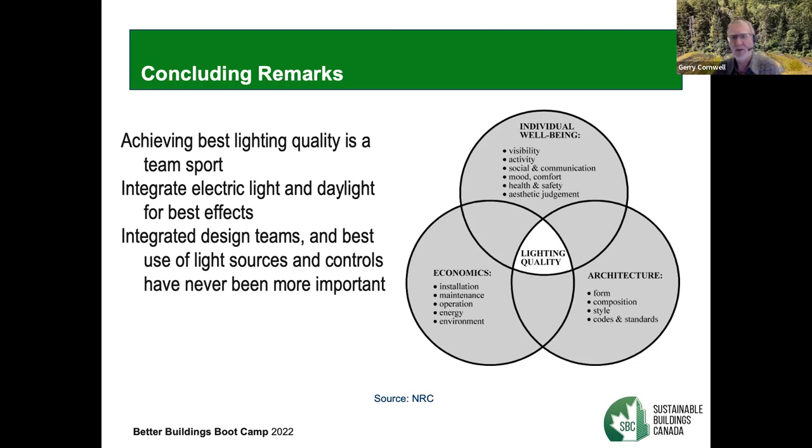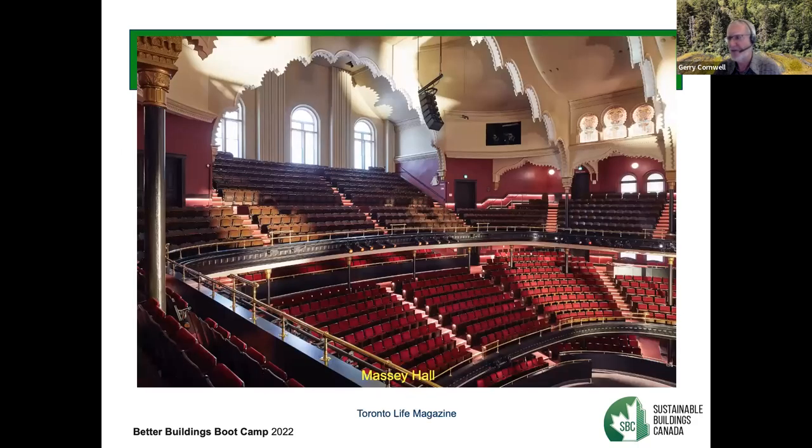I'd like to wind up with some slides just showing some typical spaces. If you haven't seen these spaces, if you're in Toronto, you've got no excuse. You've got to go see them. They're really great spaces to see great concerts in. There are a few of these that are primarily music and recital halls.